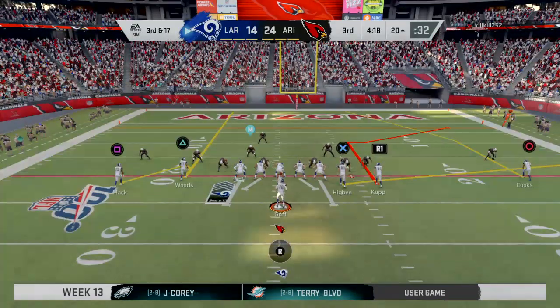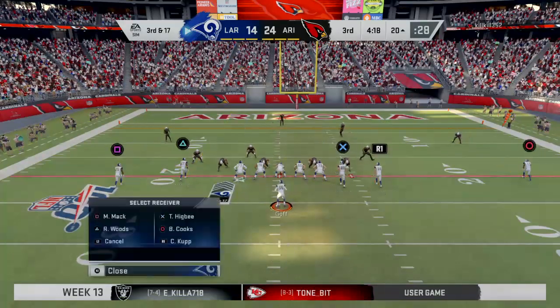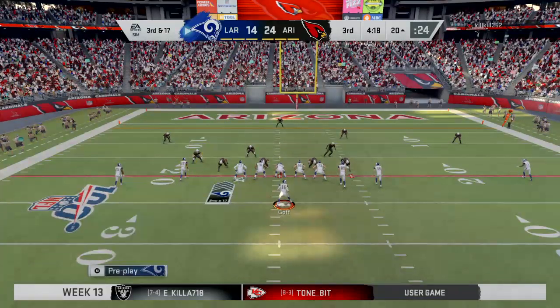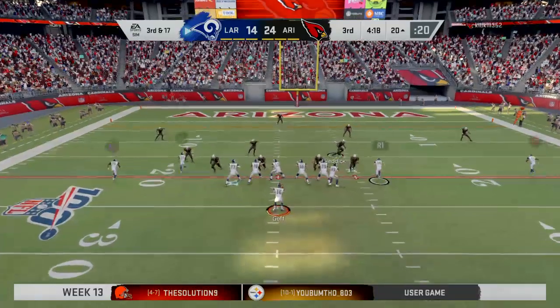7th play of this drive coming up, but a long way to go on third down. Check 52's the money. Check 52's the money. It's going to be a long day.